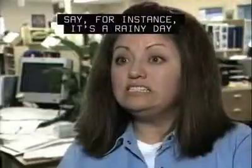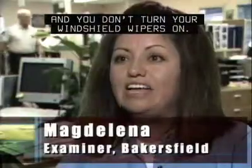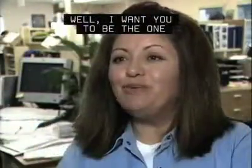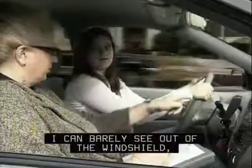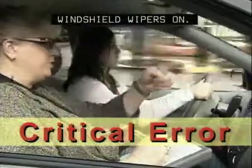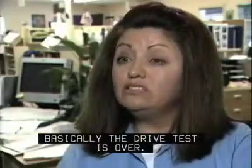Say for instance, it's a rainy day and we're driving along and you don't turn your windshield wipers on. Well, I want you to be the one to turn them on your own. So I'll wait a few minutes. But then if we are driving and I'm thinking, okay, I can barely see out of the windshield, I'm sure that my driver can't. I will eventually say, please turn your windshield wipers on. And when that happens, basically the drive test is over.